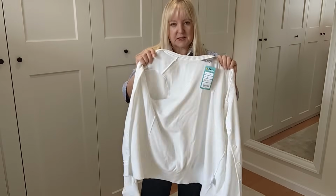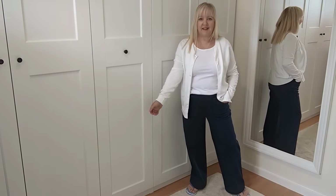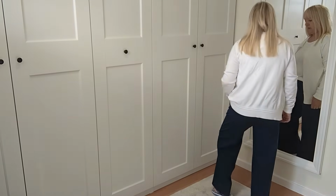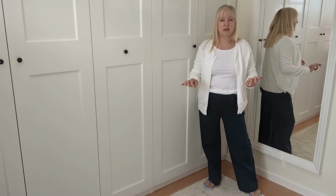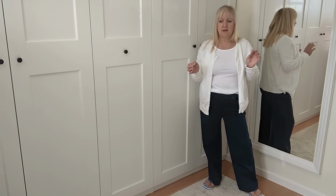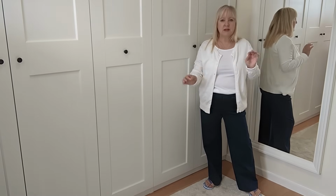So I think that's quite nice. I'll put it on and see what it's like for size. I think that's nice. It fits nice. Good price. Yeah, I think that's a bargain. Look at that, nice length. Can't go wrong with a white cardi. I've actually seen some really nice ones in Sainsbury's too. I think they're only about £12, so I might look at them. I think they're edge to edge ones, which, you know, I'm always on the lookout for.